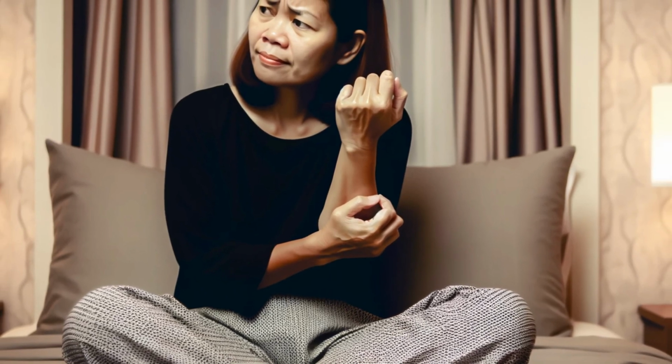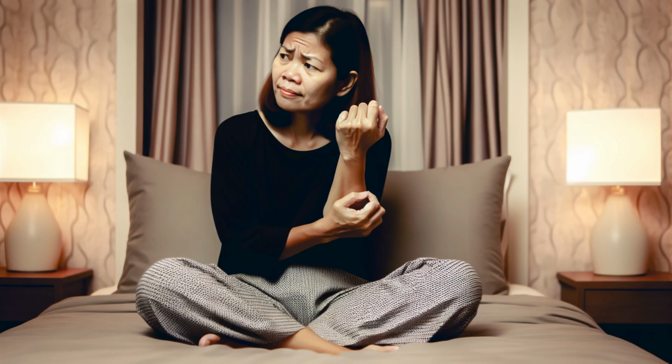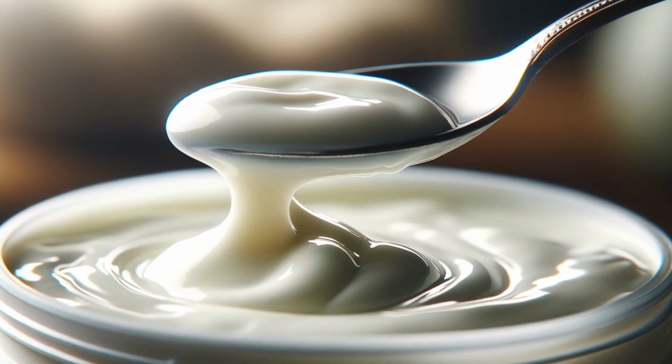If you've ever experienced the relentless itch, burning, and discomfort of a yeast infection, you know it's no joke. The constant urge to find relief can be overwhelming. While there are conventional medications available, you might be surprised to find a potential solution right in your refrigerator. Yogurt! Yes, you heard that right.